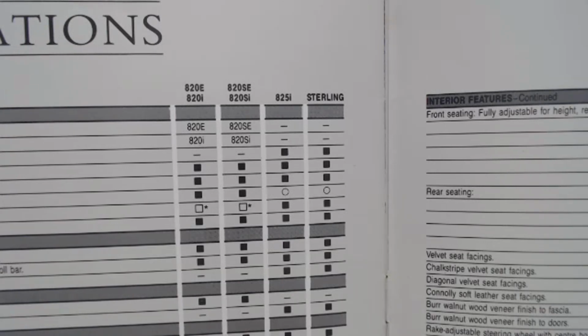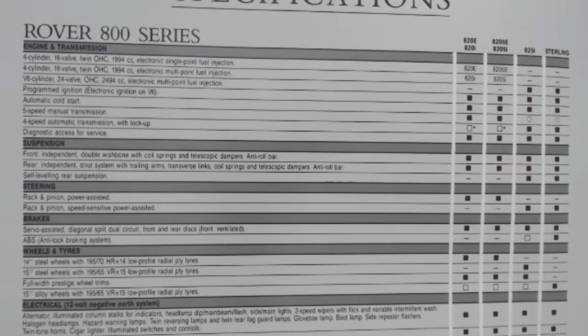Crafty, yeah? So the only reason the E models, the E and the SE models, really affect anything is in both performance and economy, because E is for economy, and we'll see those economy figures and how they change in a moment. Okay, so here are the specifications for the Rover 800.